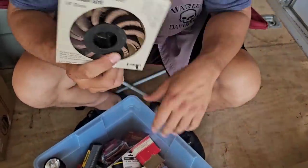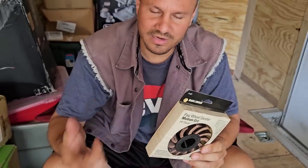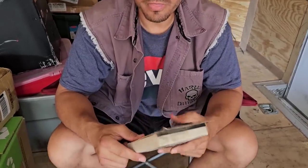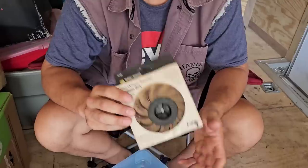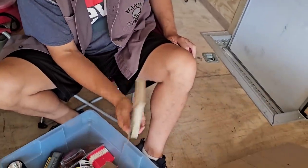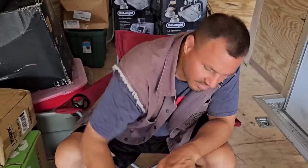Oh, flapper wheel for a sander. So what you do is you put this on any kind of rotating device, an angle grinder, drill, polisher, whatever. And it'll sand anything you want because this is all sandpaper. So if you're like, man, my legs are really hairy this winter, you just put that in a drill and boom, hair's gone. Saves you from shaving cream, razor burn. You don't have to mess around.